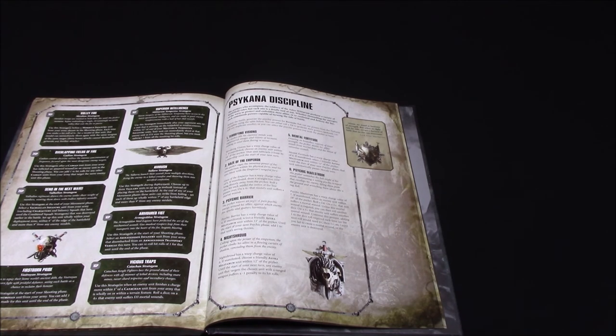Send in the next wave is a Valhallan stratagem. Use this stratagem, it's 2 command points, at the end of your movement phase. Select a Valhallan infantry unit from your army, including characters and infantry squads that have used the combined squad stratagem, that was destroyed earlier in the battle. Set up this unit wholly within your deployment zone, within 6 inches of the edge of the battlefield, and more than 9 inches from any enemy models. Very powerful. 2 CP.